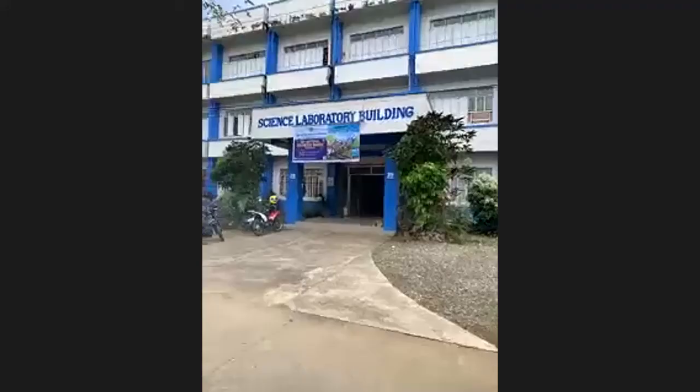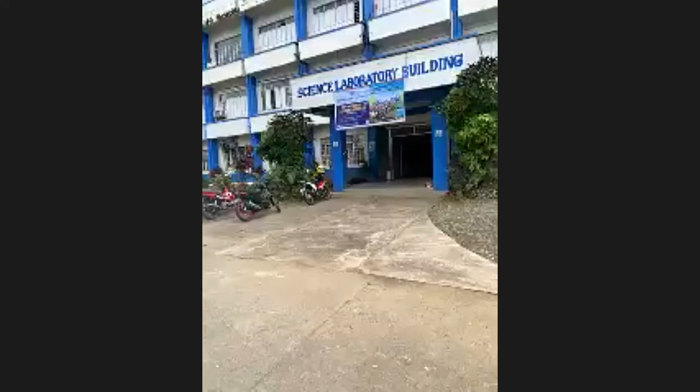Okay. Laboratory building, medyo mahina lang ho yung ating signal siguro. The laboratory building also houses the different scientific equipment that is being used by our biology students and some other students, nursing students, and some other students who have their classes like biology and science-related subjects. Then after the science laboratory building, we will go to the College of Information and Communications Technology building.